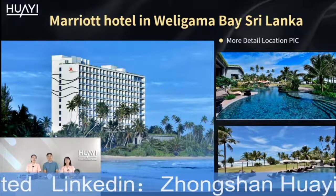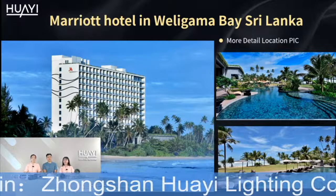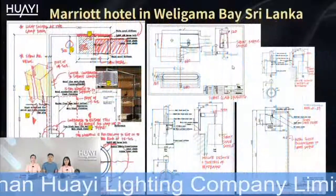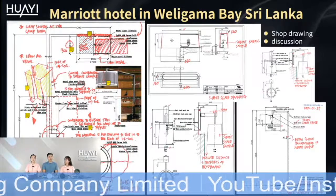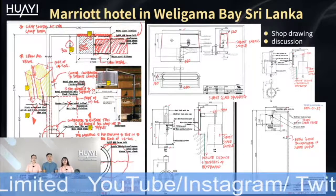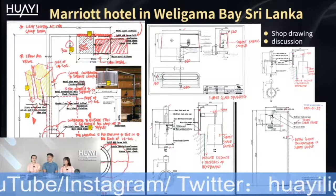Since this hotel is a famous brand and the designer is also so well known, okay, project business is not easy. Like channel products, we need more detailed discussion with different parties and more service. Yeah, I think the audience already knows our project process, which we showed in the company introduction.